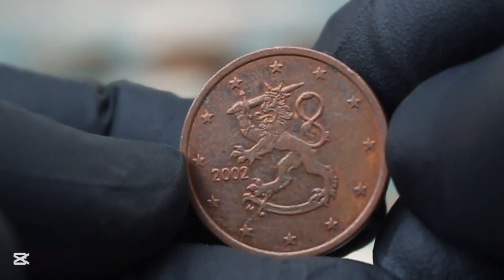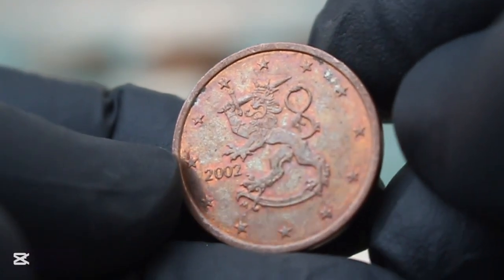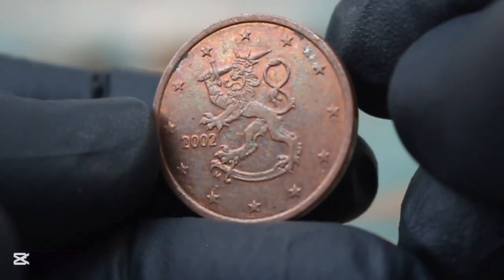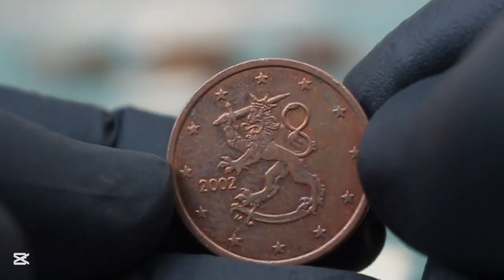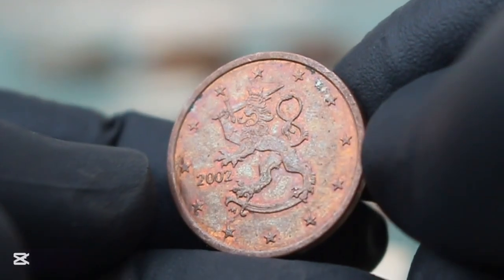The rarity of the coin, combined with its demand, has propelled its value into the thousands. Moreover, the popularity of Finnish coins among collectors, especially those related to the euro transition, has ensured that this coin remains highly prized in auctions. It's not uncommon to see this coin fetching prices close to $15,000, depending on the quality and specific auction circumstances.